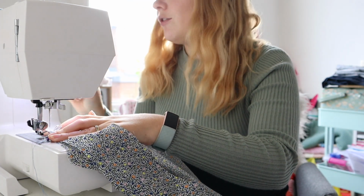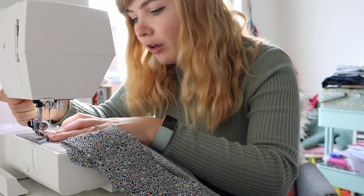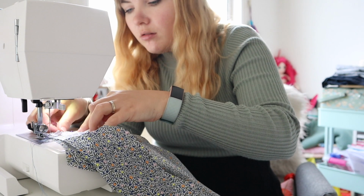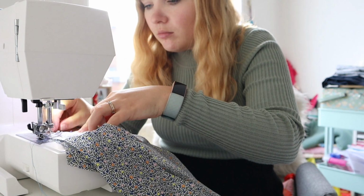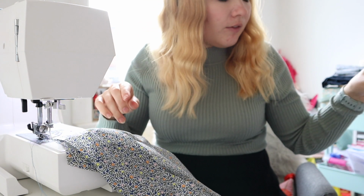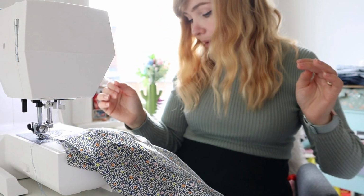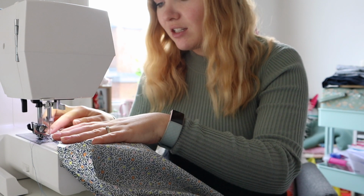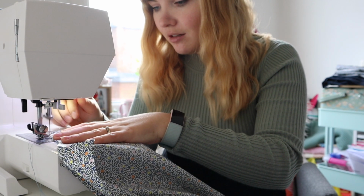Normal stitch length, always forget to change that back. 5/8 seam allowance. Just pop that in. And if I remember rightly, once you've done this bit, the make is pretty straightforward to get together. It's just the sleeves, really.